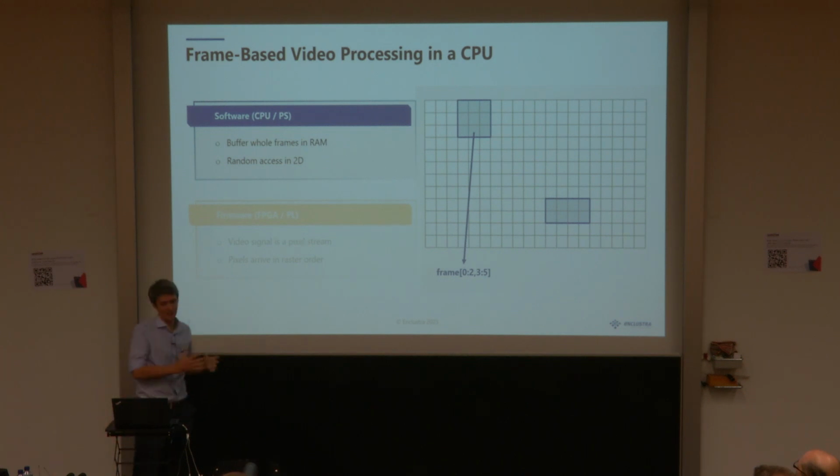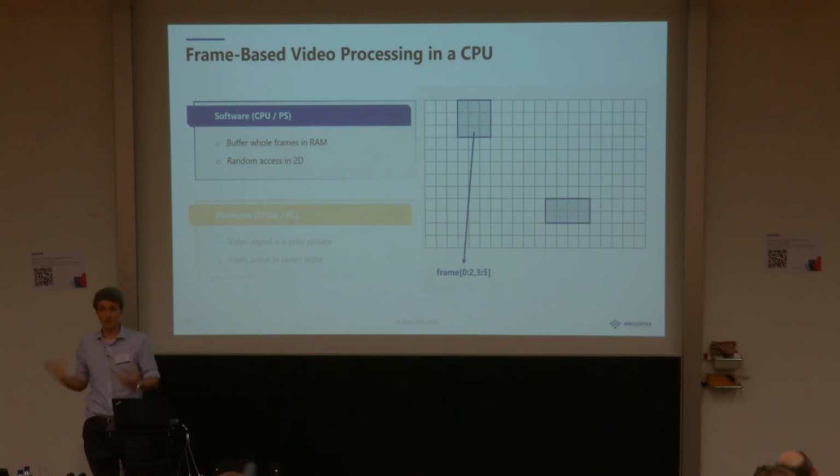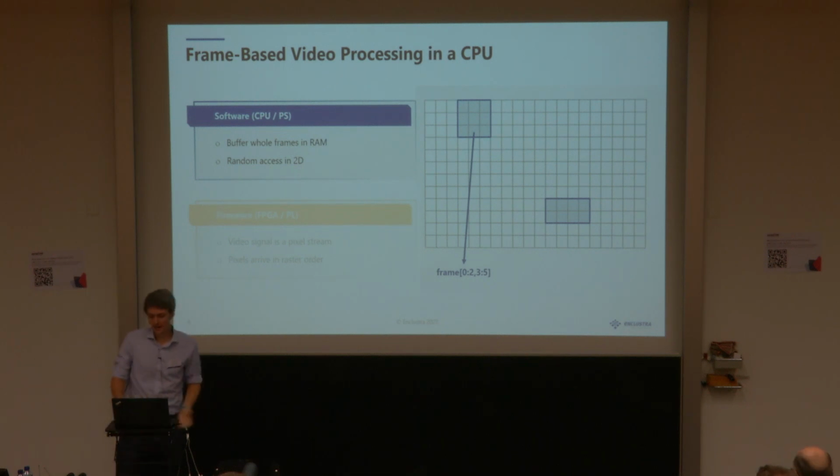I'm showing an example here where in my high-level software language, I just need to index some two-dimensional array that will allow me to fetch those pixel values from memory. I can then process those values, modify them, and write them back into memory. And it doesn't matter if I want to process some other region of my frame. It's just as easy. Read, modify, write back.